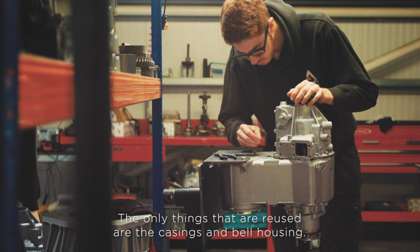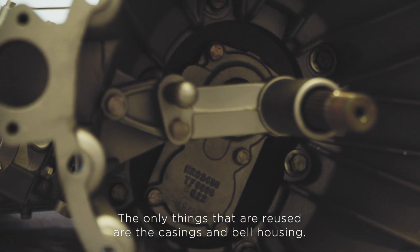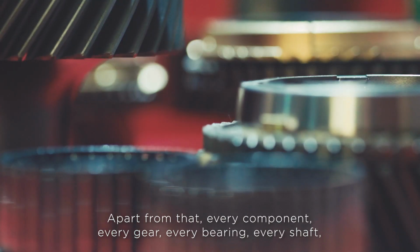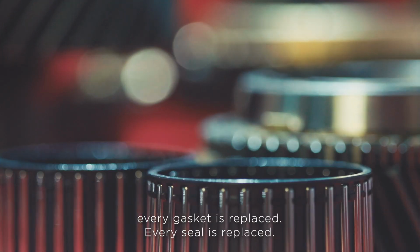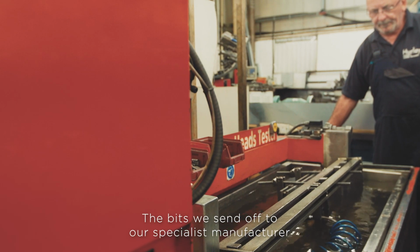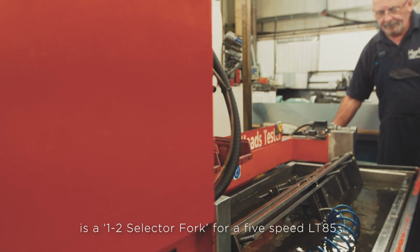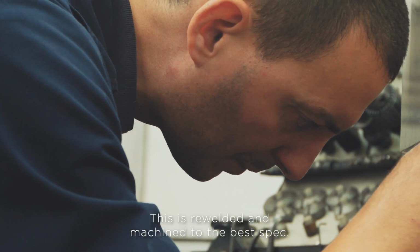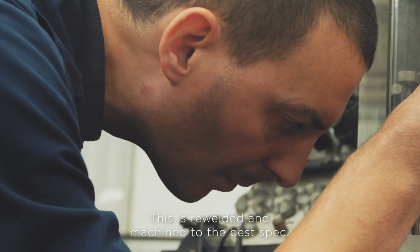The only things that are reused are the casings, the bell housing. Apart from that, every component, every gear, every bearing, every shaft, every gasket is replaced, every seal is replaced. The bits we send off to our specialist manufacturer is a 1-2 Selector Fork for our 5-speed LT85. This is re-welded and machined to the best spec.